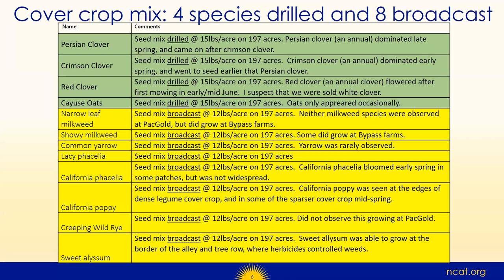This is the cover crop mix. We drilled the 4 species in the green background. We broadcast 8 species. Now, I understand no grower would ever do this, but we wanted to make sure the seeds had every chance to germinate and bloom. And the broadcast seeds were typically the smaller seeds. And as noted, we never found any of the milkweed, the narrow leaf milkweed or the showy milkweed.